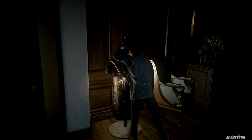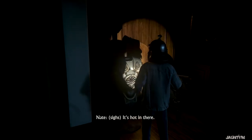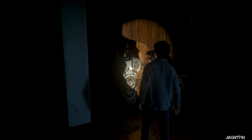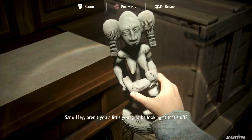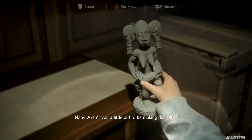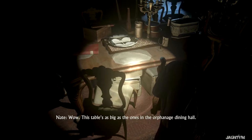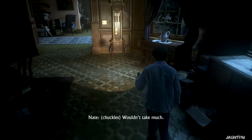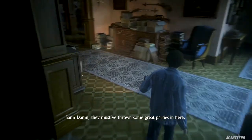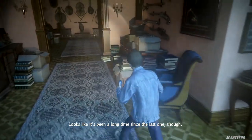Hey, check it out. Hail Caesar. It's hot in there. Fertility totems. Are you a little young to be looking at that stuff? Aren't you a little old to be making that joke? Wow. This table's as big as the ones in the orphanage dining hall. I bet the food here was better. Wouldn't take much. Damn. They must have thrown some great parties in here. Judging by the artifacts, they certainly had enough money for it. Yeah. Looks like it's been a long time since the last one, though.